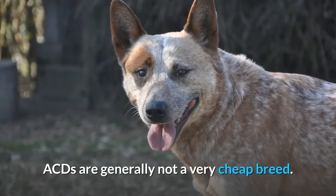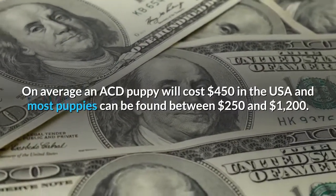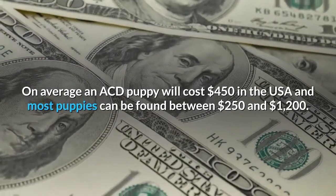Cost. ACDs are generally not a very cheap breed. On average, an ACD puppy will cost $450 in the USA, and most puppies can be found between $250 and $1,200.